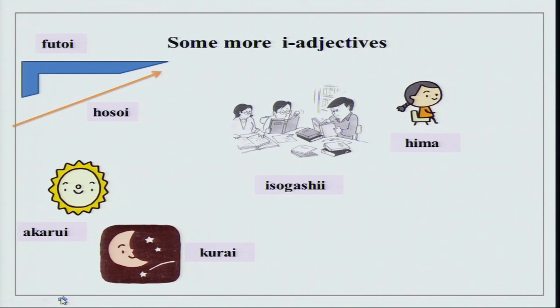And then we have one more slide for you here. You can see this small girl sitting all alone, all morose and sad, probably just about to weep, that is kanashii.